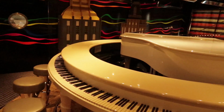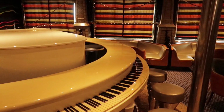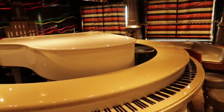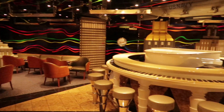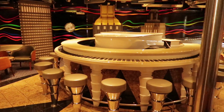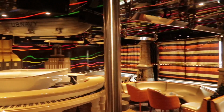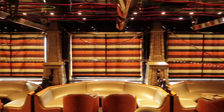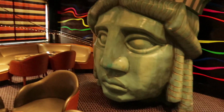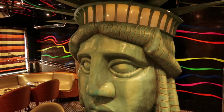A really happening place at night. The little pianist will play tunes and actually do parodies of songs as well. It's actually pretty funny. We'll just take a little wider angle view of the piano bar. There's the bar and the piano. Some crazy theming here. Just a little bridge going across the back windows. And then right here, insert quote from Planet of the Apes right here.